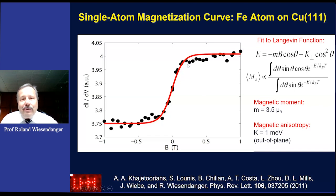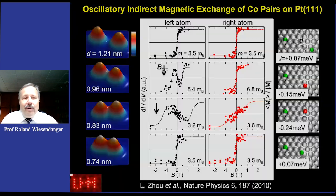What we are going to do is we just measure now such magnetization curves, not only on individual atoms, but also on pairs or, say, more complex nanostructures. And this is what I'm going to show you here. Here you see pairs of individual magnetic atoms. These are cobalt atoms on a platinum substrate. And we have changed the distance here from 1.21 nanometer all the way down to 0.74 nanometer.